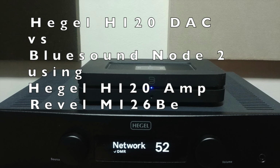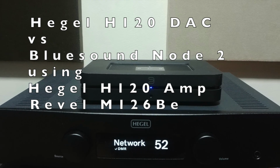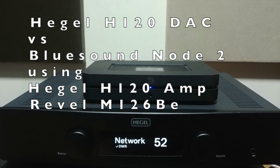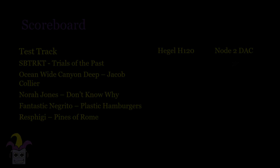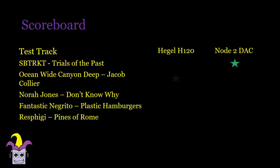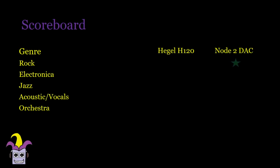Finally, let's see how the built-in DAC stacks against the Bluesound Node 2, using the Hegel as the amp, and again with the Revel M126BE. It's 3-4-5 in favor of the Hegel, losing out in trials and hamburgers, as I just found the louder bass of the Node 2 to be a bit more fun. So for rock and electronica, I would prefer the Node 2, and jazz, acoustics, and orchestra go to the Hegel.